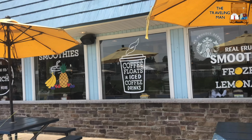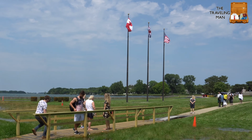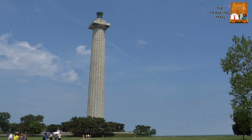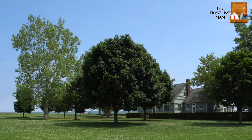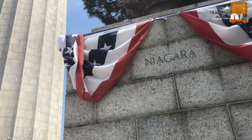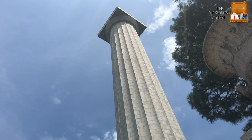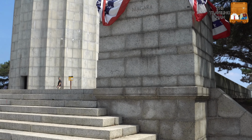But now we're going to head over to the island's most popular attraction. This is the Perry's Victory and International Peace Memorial. It was established to honor those who fought in the Battle of Lake Erie during the War of 1812, and to celebrate the long-lasting peace among Great Britain, Canada, and the U.S. The memorial, a Doric column rising 352 feet over Lake Erie, is situated 5 miles from the longest uninterrupted border in the world. This monument is owned and operated by the U.S.